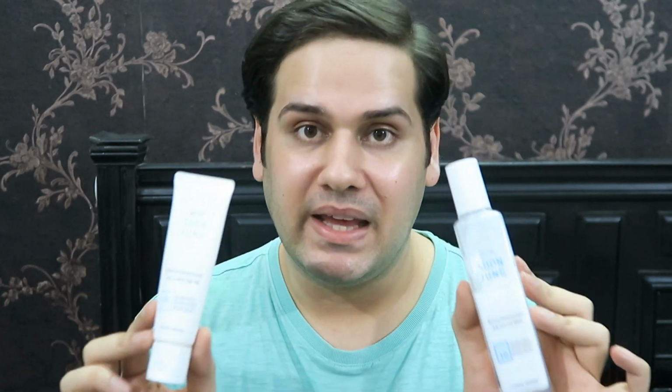These products are amazing and this is all you need right now. Right now your moisture barrier is disturbed. These products have very few ingredients, less chance of irritation. If you have dry combination skin, try this one. If you have really oily skin, try the emulsion.